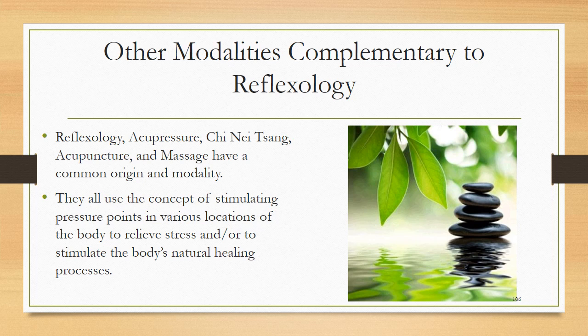Other modalities complementary to reflexology. Reflexology, acupressure, Qinei Tsung, acupuncture, and massage have common origins and modalities. They all use the concept of stimulating pressure points in various locations of the body to relieve stress and/or stimulate the body's natural healing process. These points can be the actual locations of discomfort, may be associated with meridians or energy lines through the body, or may be projections of the other anatomical parts of the body on the ear, hand, face, or foot.